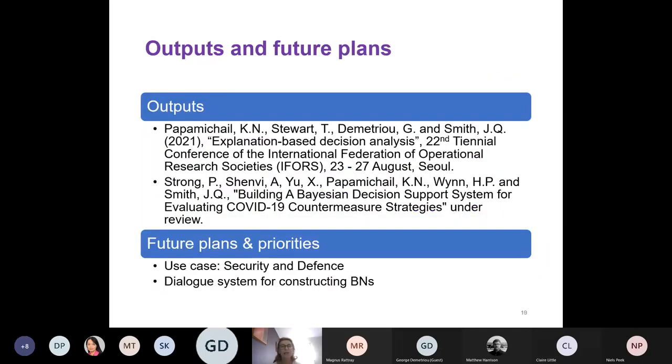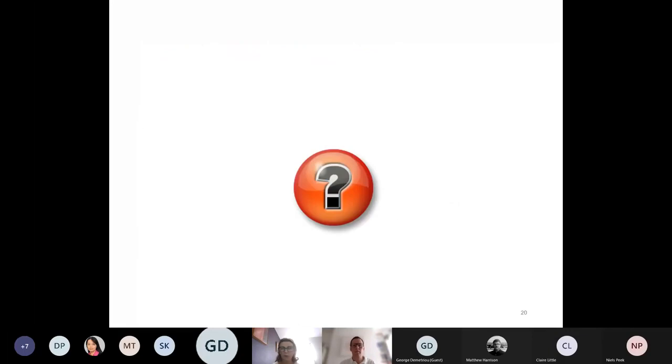So, to finalize, just a couple of outputs from this six-month project. Our priority is to develop an integrated dialogue system. And we believe that there are many cases in the security and defense area in which to apply our ideas. So I'm going to finish here.